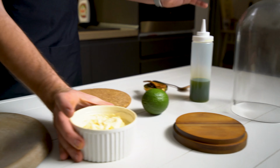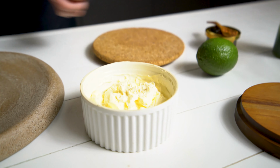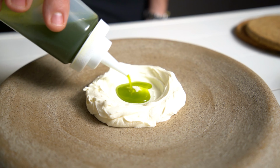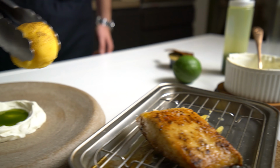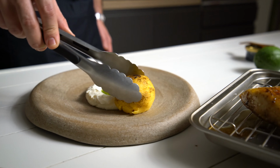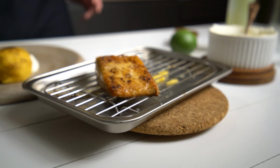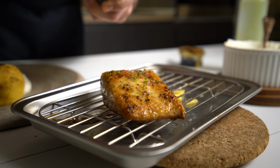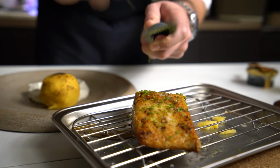For the final plating, we're gonna gently whip our smoke-infused sour cream, and we're gonna place it in the middle of the plate, making an indentation with the spoon so we can add the spring onion oil in that indentation. After adding the spring onion oil, we're gonna place the bulls on the side, and we're gonna continue with the sturgeon fillet, which has been pre-zested with some lime.